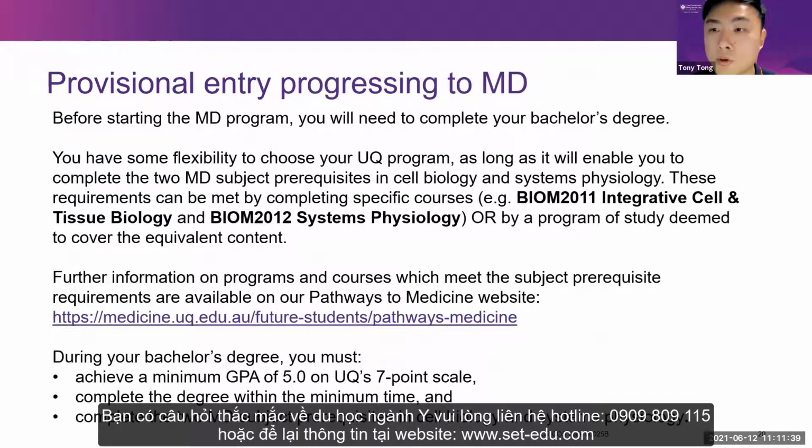For provisional entry, when you progress to the MD, there are actually requirements. Firstly, there are two specific courses you need to do during your first 3 years. One is BIOM 2011, Integrative Cell and Tissue Biology. The other one is BIOM 2012, System Physiology. These are the two prerequisite courses you need to do. For more information, you can always go and log on to our website.